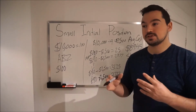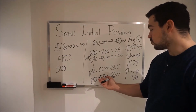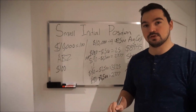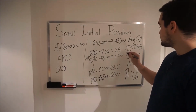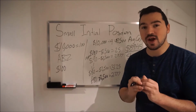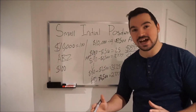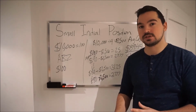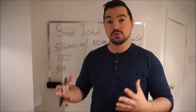So technically, you're not down any further. And at 90, you're already breaking even, per se. So when this hit 90 and your average cost basis is $89.45, at $90 you're actually slightly profitable. Where over here you'd be down over $1,000. That's the difference. So obviously this is kind of a good case scenario where the stock went down and you were able to buy more.